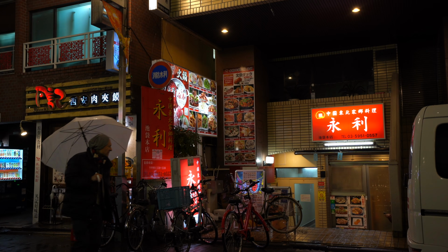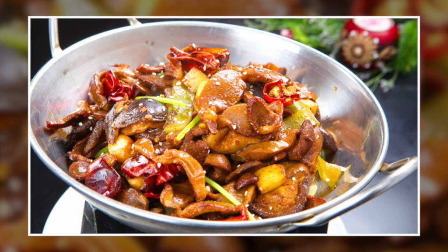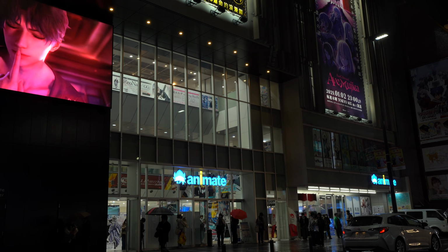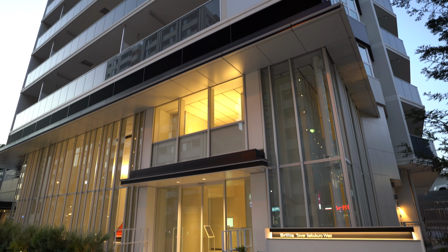If you go, definitely check out Eiri, one of the best Szechuan restaurants in Tokyo. Make sure to order the dry hot pot, a mixture of spicy chicken and vegetables cooked right on your table. Ikebukuro is not classically thought of as a high-end neighborhood, but this property may start to change that perception.